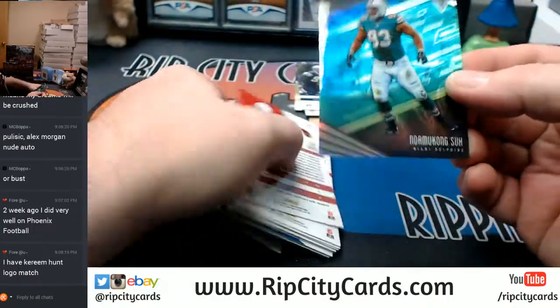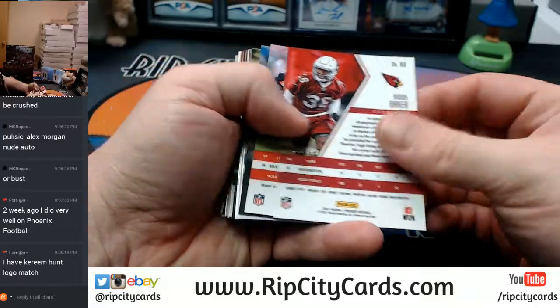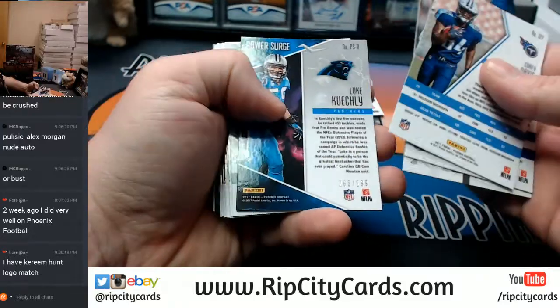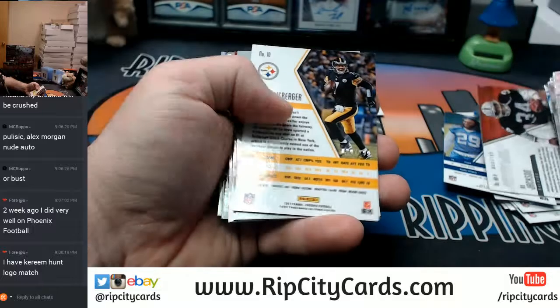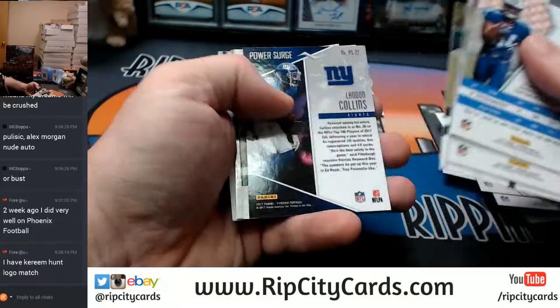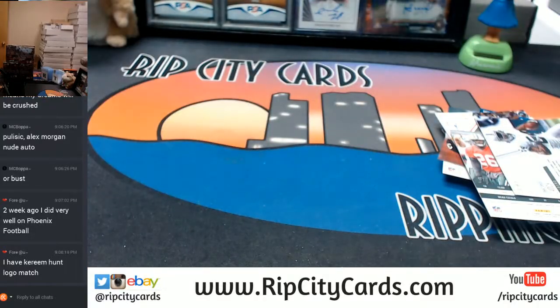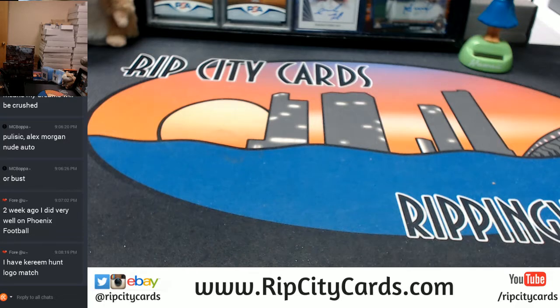Alright, we got a Sue to 10 power surge, Buda Baker to 149, McNichols to 299, Tom Brady to 299, Keekly power surge to 299, Malik Hooker to 199, Bo Jackson to 199, Roethlisberger to 299, Hassan Reddick to 299, Kareem Hunt to 75, Marcus May to 199, and a Marshawn Lynch to 299. Okay, I'm gonna keep these separate. All right.